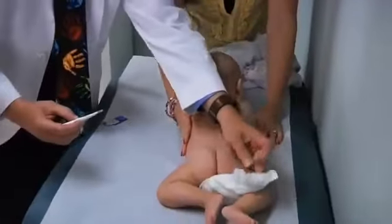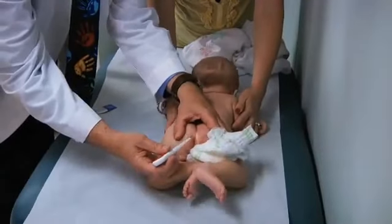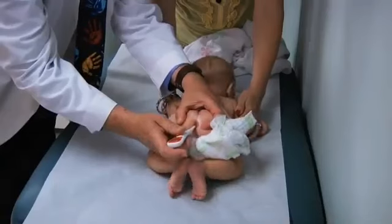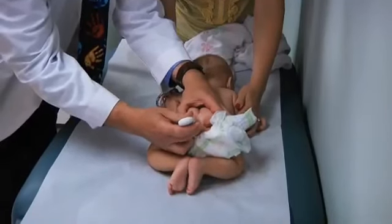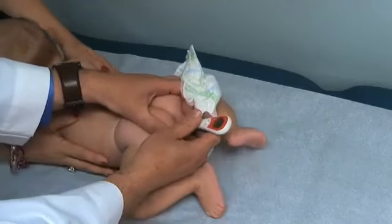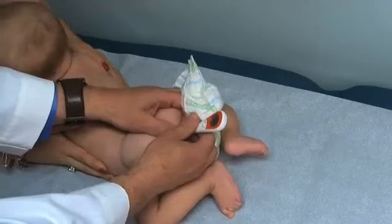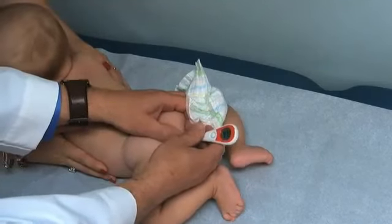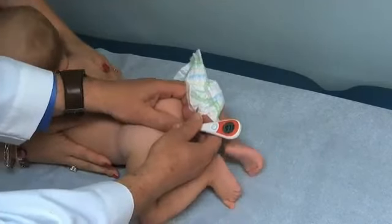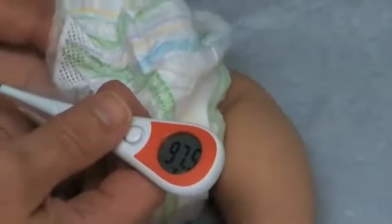The technique for obtaining rectal temperature is relatively simple. Place the infant or child prone on the examining table, on the parent's lap, or on your own lap. Separate the buttocks with the thumb and forefinger of one hand, and with the other hand, gently insert a well-lubricated rectal thermometer to a depth of 2 to 3 centimeters.